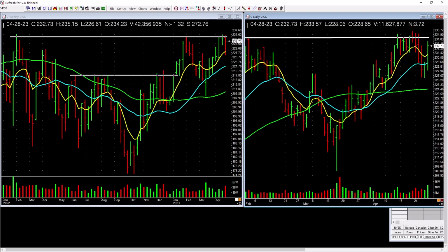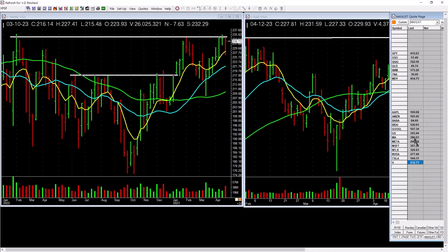Visa's form. What's the sister stock to Visa? Gosh, let me think here. What's the other one? Yeah, MasterCard, right? Here's Visa. Look at the weekly base. Look at the daily base. You ready for this? Watch this. We're going to go back to it.